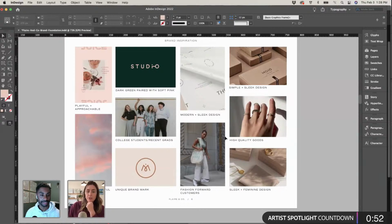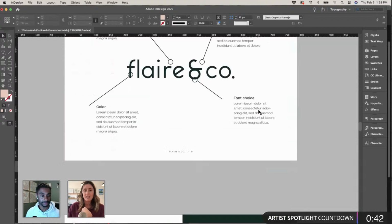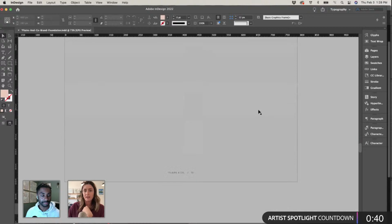This is kind of fun to look back on. This is the original mood board that we sent the client, which was the original brief. And then coming back and seeing, does it match? Is there anything that needs to be changed?